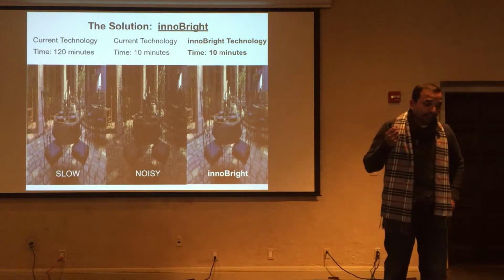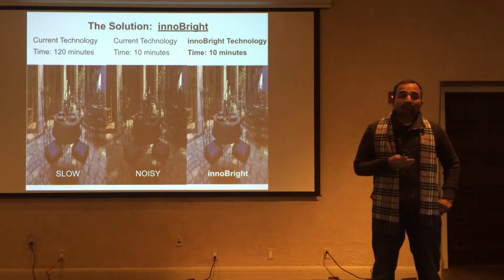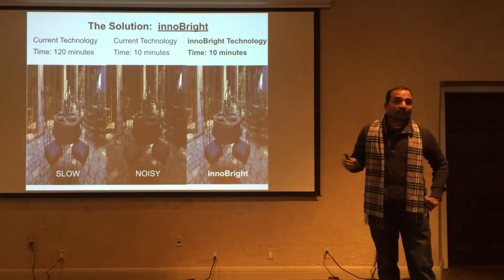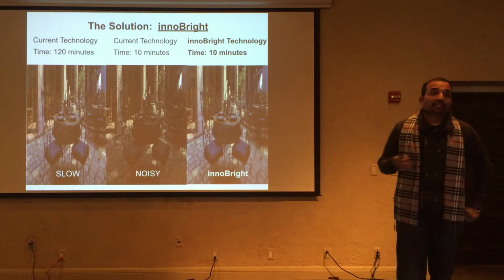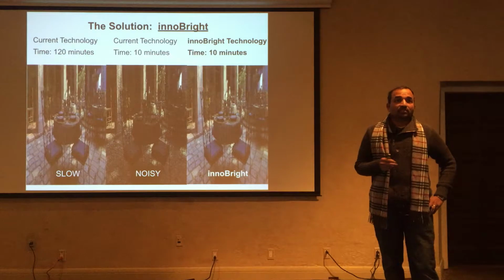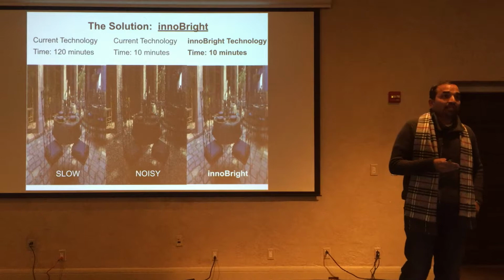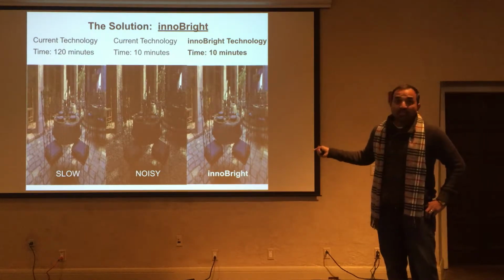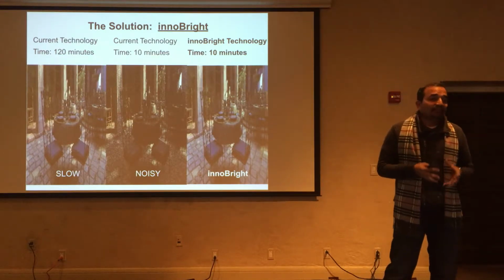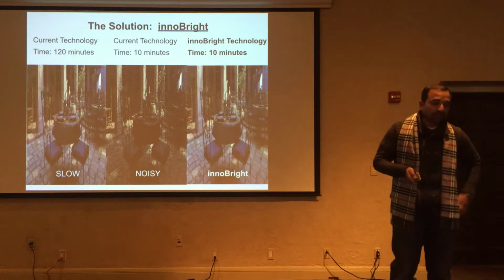Here's how our technology works. On the left, you see the current technology, which is slow and expensive, that takes about 2 hours to render an image quality like that. Let's call it a reference image. In the middle, the same current technology rendered for 10 minutes gives you a noisy image, which is unacceptable to the artist. On the right, with InnoBright technologies, with 10 minutes, you get a quality like what you see, which is very close to the reference image. So our core technology is an efficient, fast, noise-removing filter that saves lots of time and dollars to our customers.